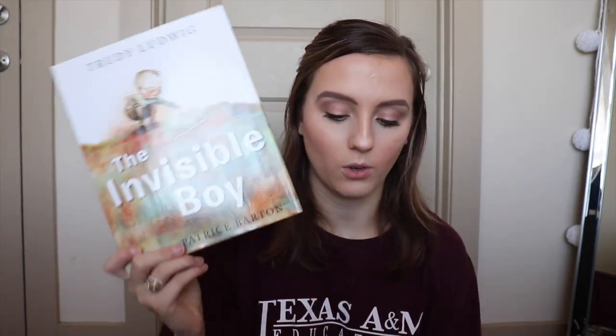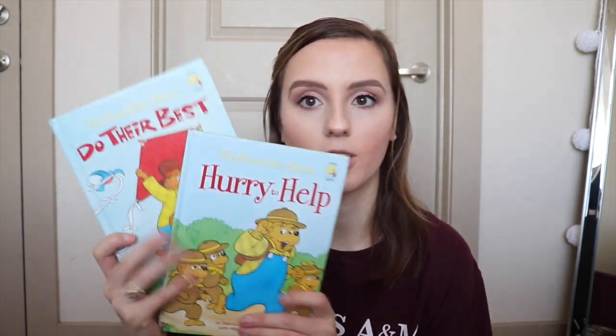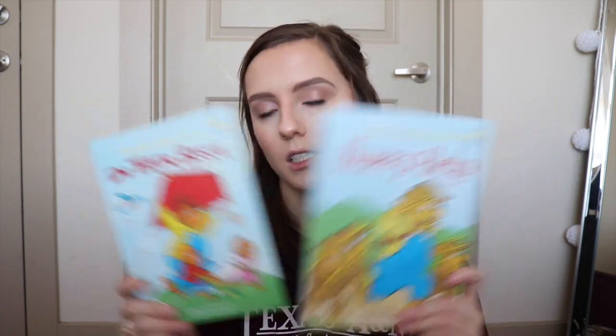This is The Invisible Boy by Trudy Ludwig. If you've never looked through this book or read it, I highly suggest it. Two Splat the Cat books, and then two Berenstain Bear books just to go along with my soft cover ones, but again, I'm not collecting these anymore.